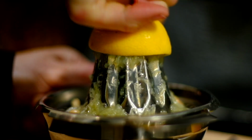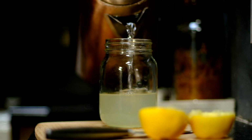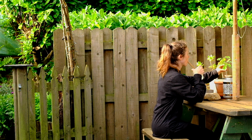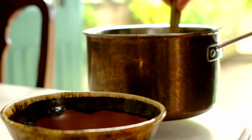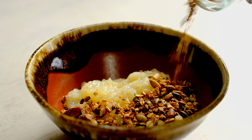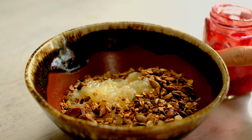Having some warm water and lemon while I'm waiting. Some nuts and seeds, and finishing off with a dollop of jam.